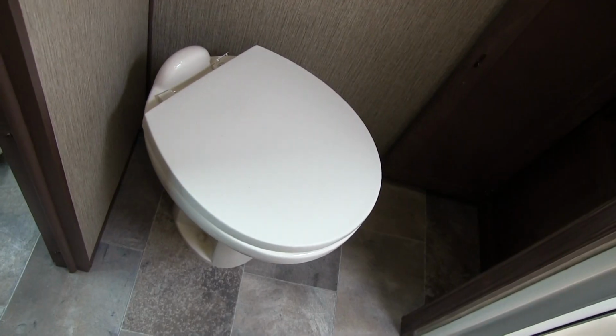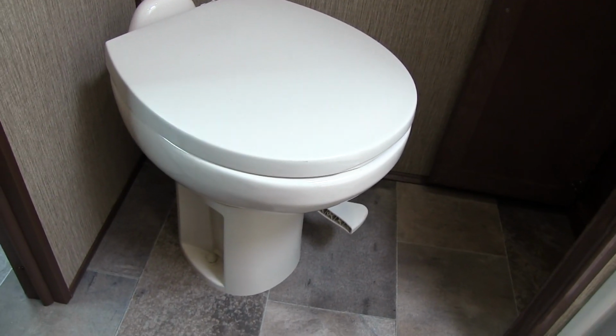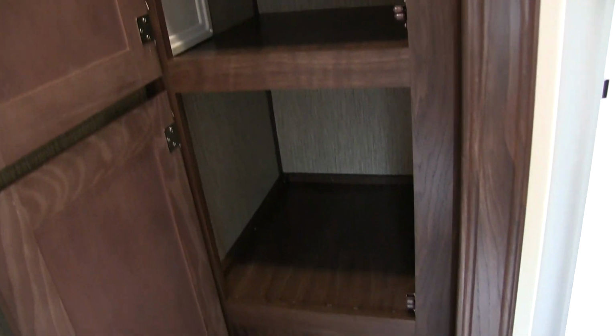If you take a look at the bathroom, you'll see right here is your porcelain foot flush lever toilet. The bowl is porcelain, so it's nice and easy to clean. Over next to that, you have a large linen closet, so plenty of room to put your towels and all your other bathroom accessories. Over to the side is a one-piece residential style shower, tri-slide glass door, nice hand wand in there, some shelves, and you have a seat here at the bottom, so it's nice and easy to shave your legs.